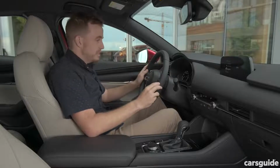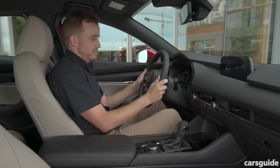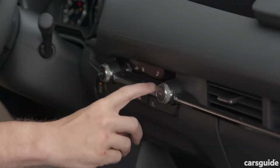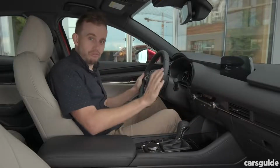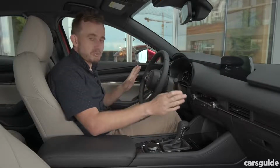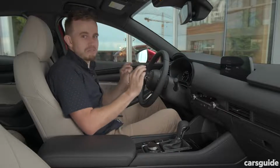The whole design of the cabin has been improved and the materials are beautiful. There's a lovely steering wheel with nice buttons on it, and these touch points across here and these lovely knobs all feel really high quality. As well as that, the fonts match better this time around. In the previous generation version, there were some weird mismatched fonts.